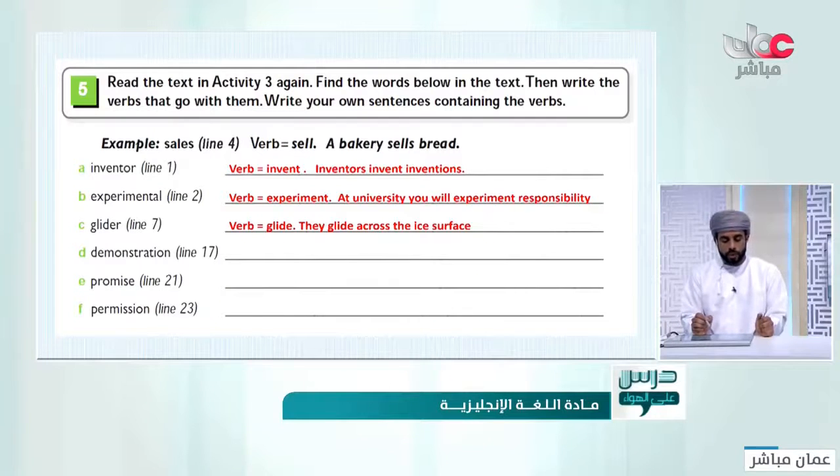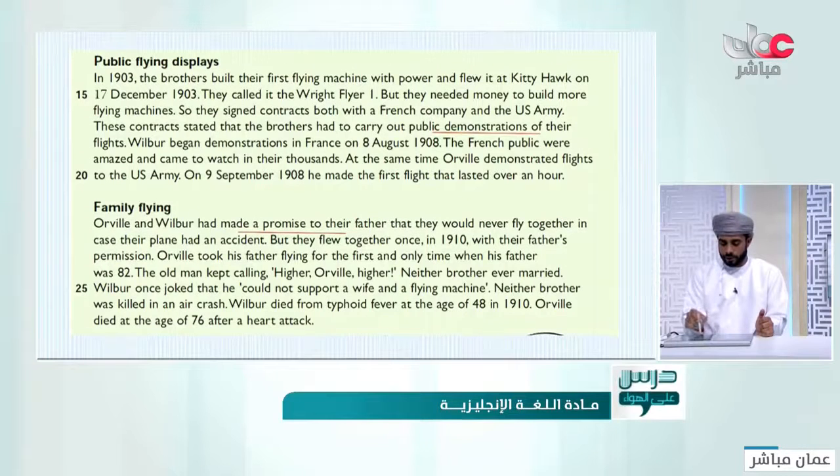Demonstration. What does that mean? In line 17, look here. Demonstration. Those contracts stated that the brothers had to carry out public demonstration of their flights. The idea is that those companies responded to those brothers, but for something they have to gather people there. They have to bring people together and show them things there. So demonstration means what?